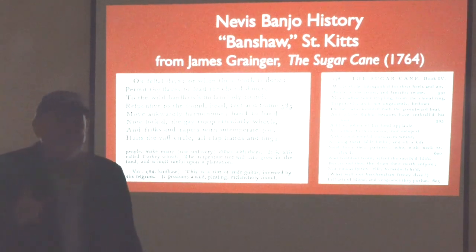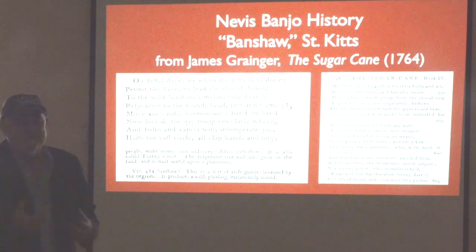Now, 1764, this is a literary reference. I have to read this. This is from a book, it's a long book called The Sugar Cane by a guy called James Grainger. He was from Scotland, but he married a woman whose father owned a plantation in St. Kitts, and he became the manager of the plantation in St. Kitts, and he wrote this book, which is an epic poem in four books called The Sugar Cane. And 12 lines of it in book four talk about the enslaved population's music and dance. I gotta read these lines to you.